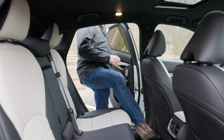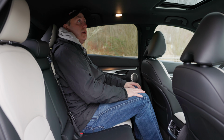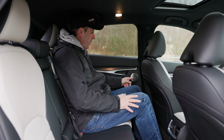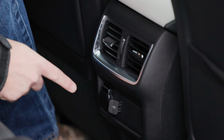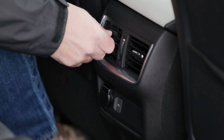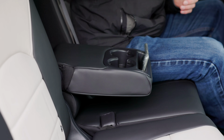Okay, second row. Sitting pretty high, way above the driver, but I still actually have a little bit of headroom. The leather feels really nice. A little Bose speaker here. And down below, I have a single USB socket as well as a 12-volt. However, no aircon. I do get vents, but that's basically it. Over here, I have a fold-down armrest with cup holder and a little slot to put a device.